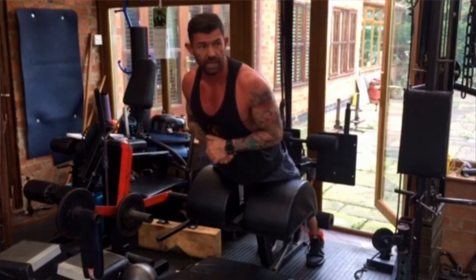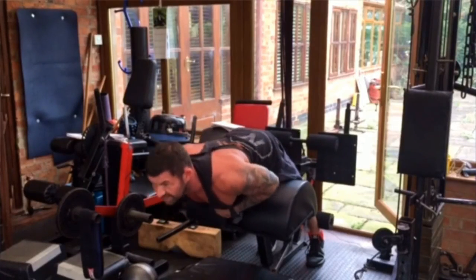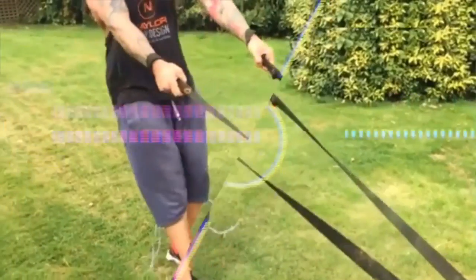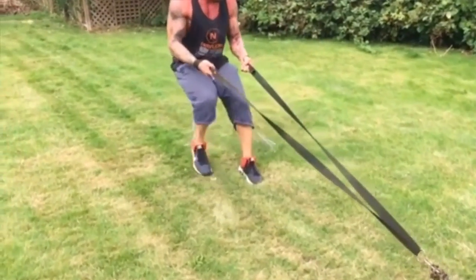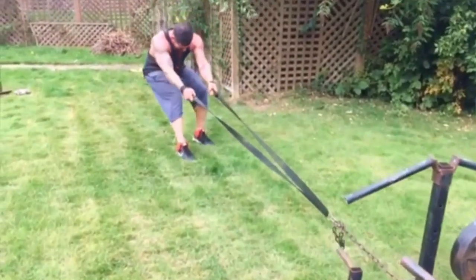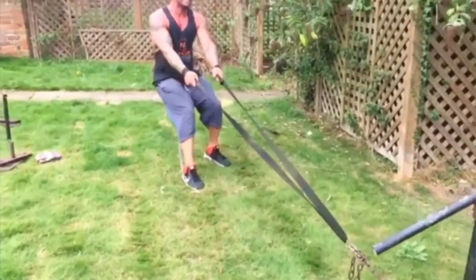Is to do 2 sets. 5 plates today, man. You want me to lift 5 plates? Fucking hell, that's it. If I do 2 sets of 5. Come on, nearly there, nearly there.